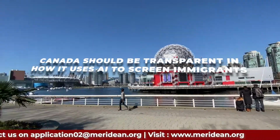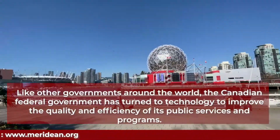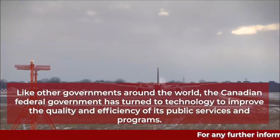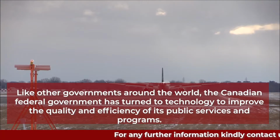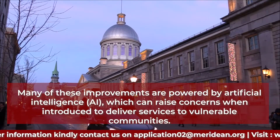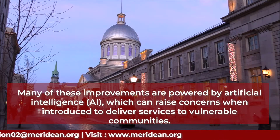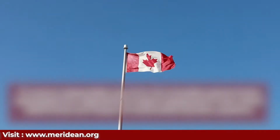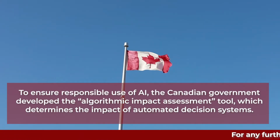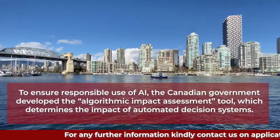Canada should be transparent in how it uses AI to screen immigrants. Like other governments around the world, the Canadian federal government has turned to technology to improve the quality and efficiency of its public services and programs. Many of these improvements are powered by artificial intelligence, AI, which can raise concerns when introduced to deliver services to vulnerable communities. To ensure responsible use of AI, the Canadian government developed the Algorithmic Impact Assessment tool, which determines the impact of automated decision systems.